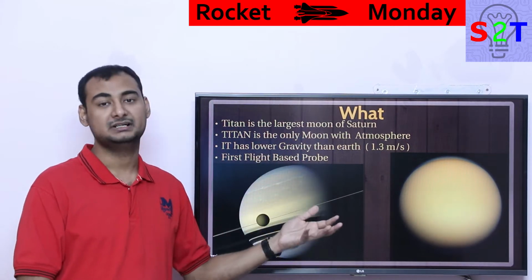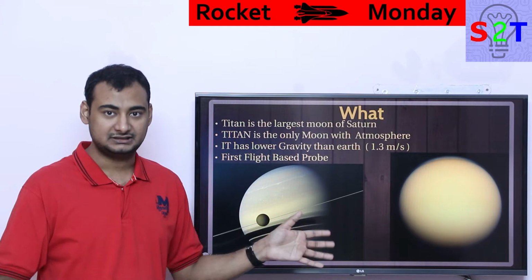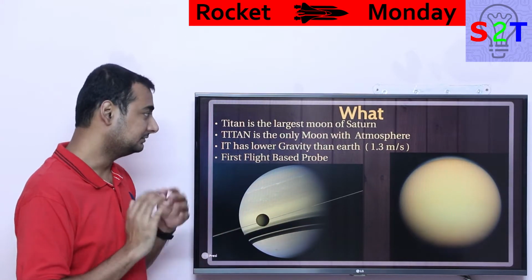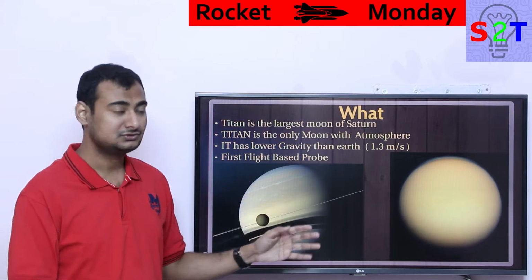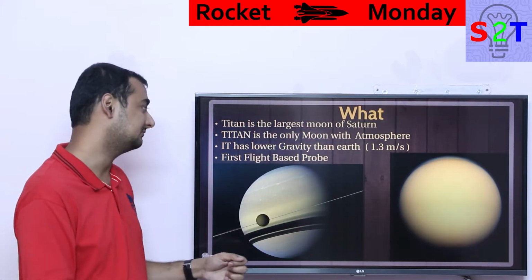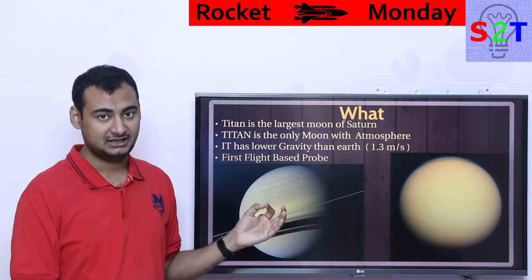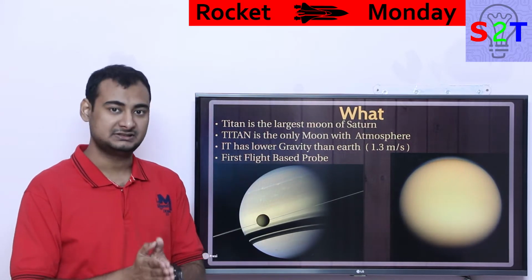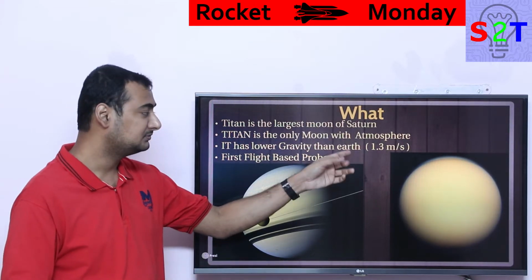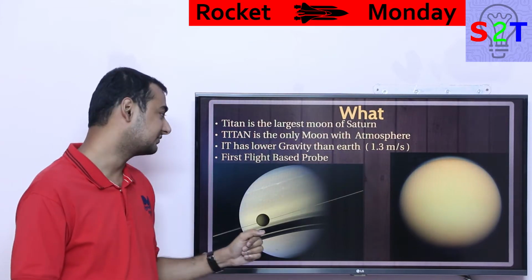Basically, it's more dense than Earth. The only other place that will come to mind easily would be, let's say for example, Venus. So you get the point. As far as moons go, this puppy has a very significant atmosphere, bigger and heavier than Earth's atmosphere, and its gravity is very light. If you want to understand this: 9.8 meters per second squared is Earth's gravity. This puppy is at 1.3 meters per second squared.